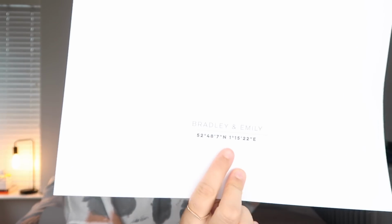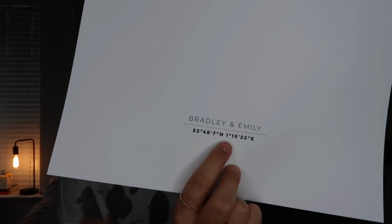So this one just says "and then we met," and it has Bradley and Emily at the bottom here, and then again these are the coordinates of literally the exact location that we met. So if you don't know, Brad and I met on a dog walk, and on that dog walk we met at a specific point, which was like under a bridge. Ridiculous story, I know, but again I found the exact location of that bridge and they're the coordinates.